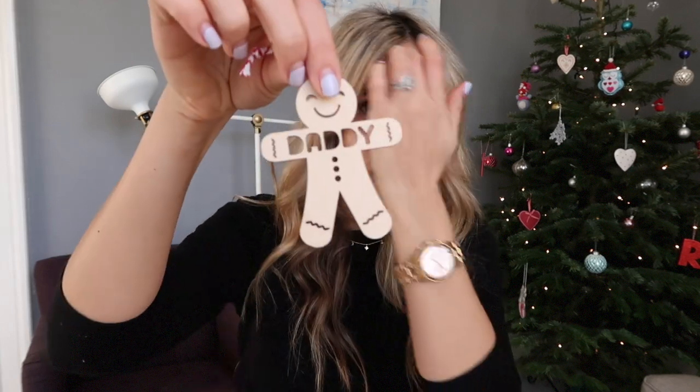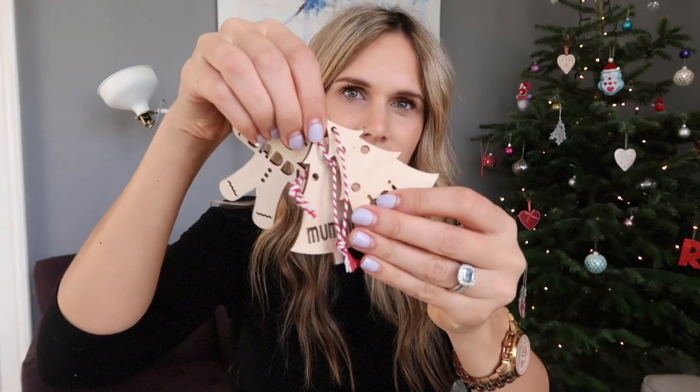What should we go on to next? Well, we've transitioned and I now feel into Christmas vibes. So decorations, these little Daddy, Mummy and Jet little tree decorations with this sweet hanging thread. These are from a brand called Fox and Weave that I love loads of their stuff.